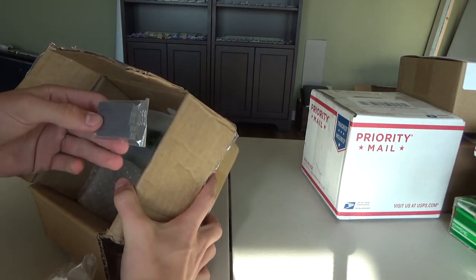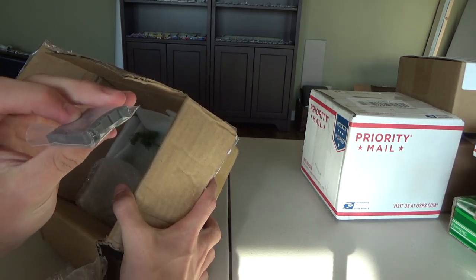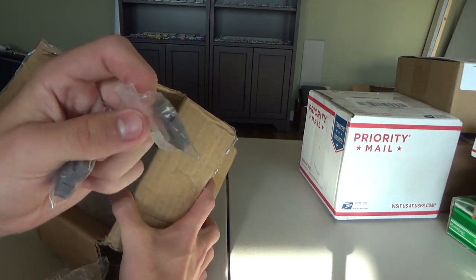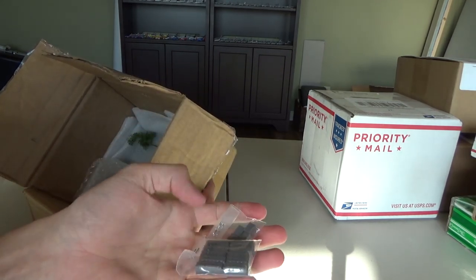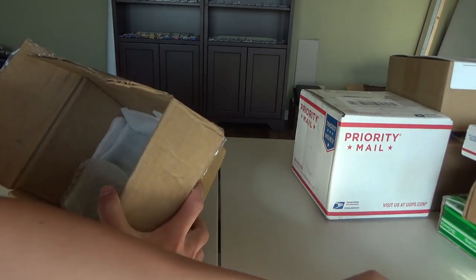We have these. These are, I believe, maybe 3D printed, but I can use these for potential cars, or like, you know, the boxes like these. We got 5 of these. These are very nice. I'm excited. I'll find a way to use those. Here's the other tree. He said like 2 trees. We do have 2 trees.